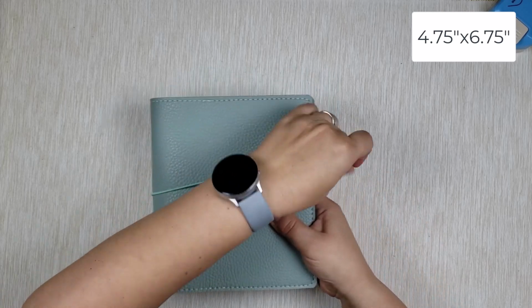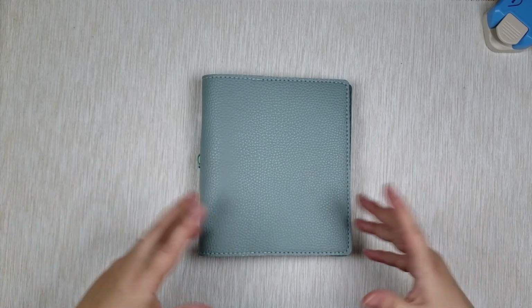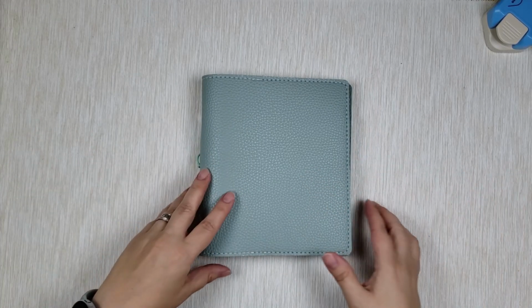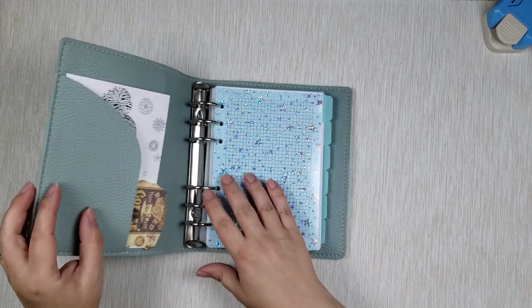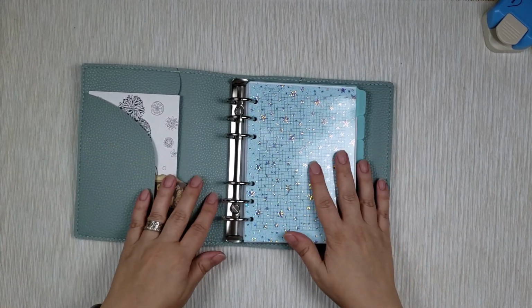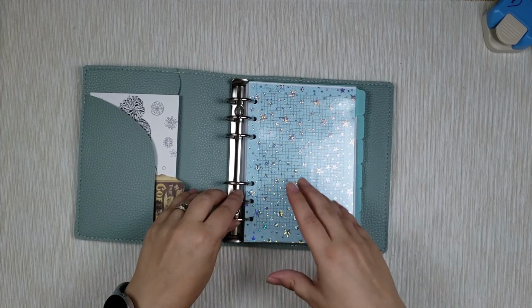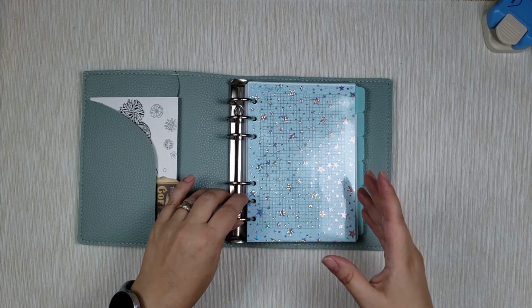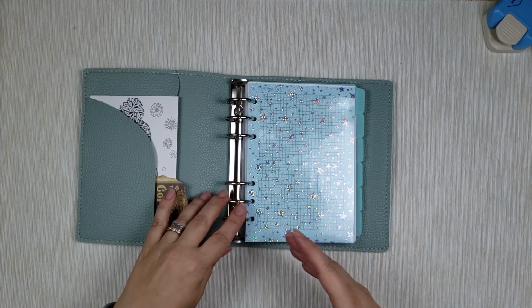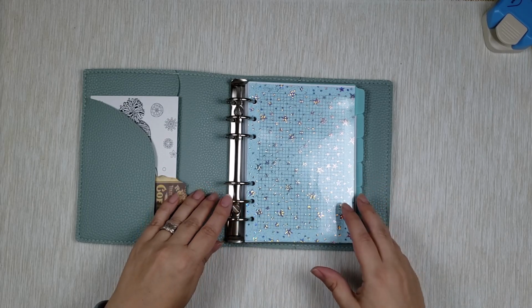And with that, I knew that I'd be able to have a ring planner that's not as big as A5, right? Because those tend to be pretty big and pretty heavy, but at the same time I will have a page that's wide enough to my liking. And so I got this gorgeous planner. This one, it has 30mm rings. I wanted to have large size rings because this way I can use it for a lot of different things, and I can also chunk it up and make it super cute.